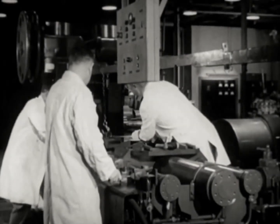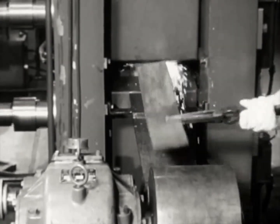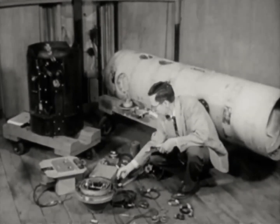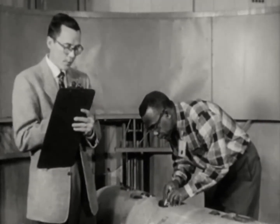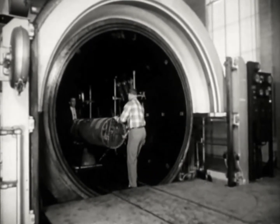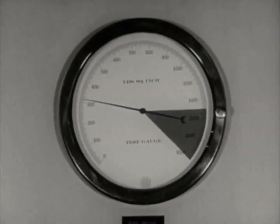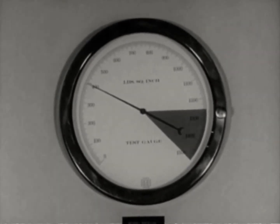Special material required to construct the prototype weapon is made at the laboratory on equipment such as this hot strip mill. Parts and assemblies are assembled and checked off by the project engineer. Once assembled, the weapon is ready for a series of tests in the environmental facilities of the laboratory. To determine the strength of the mine case, it is subjected to a pressure test in this 8-foot by 30-foot horizontal hydrostatic tank. This vessel can exert pressures up to 1,250 pounds per square inch, the equivalent of the pressure 1/2 mile below the ocean's surface.